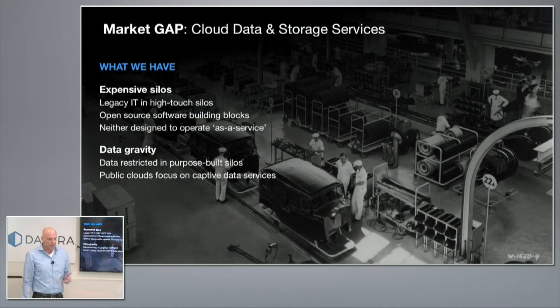Now, what's the market gap? I always like to link that to the earlier stages of the industrial revolution, or industrialization. Most enterprises, I would argue, are probably in what is indicative in this picture. You have some automation, but it's pretty rigid, it's pretty inflexible, it's high touch, it's kind of siloed, so to speak. And that's really where most of the industry is right now, outside of obviously the likes of Amazon, Google, and Azure. They build their infrastructure in expensive silos. Legacy IT, high touch silos.